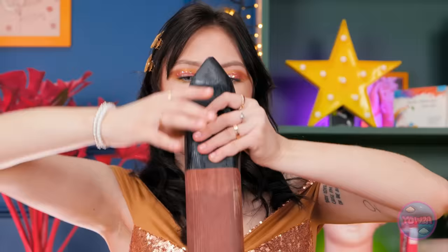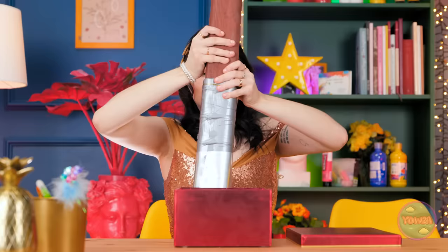Let's get this out of the box. How did it even fit in here? Ugh. It's heavy. But it's perfect. I don't need this box anymore.